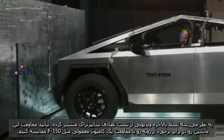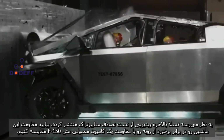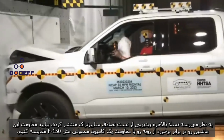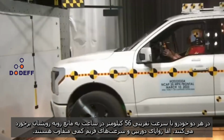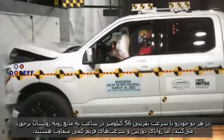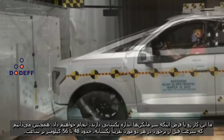Cool, so Tesla finally released this video of the Cybertruck crashing. So let's compare this to a head-on collision with a regular truck, say the F-150. Now in both cases, the trucks are colliding at about 35 miles an hour, but they're sort of different camera angles, different frame rates, that sort of thing. So let's get them on the same scale, which we'll do by assuming the dummies have the same head size.